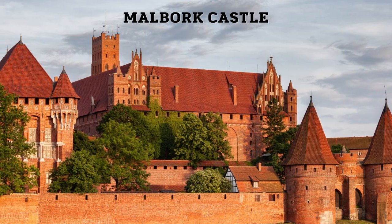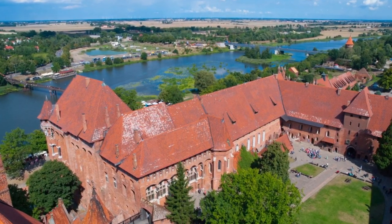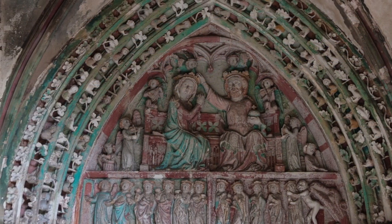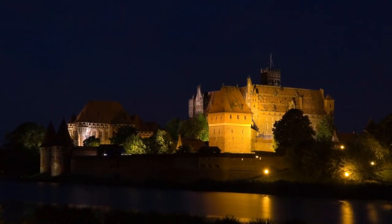Malbork Castle, Malbork, Poland. Malbork Castle is an impressive and historically important castle. Built in the 13th century by the Teutonic Knights, it is the world's largest castle by surface area.